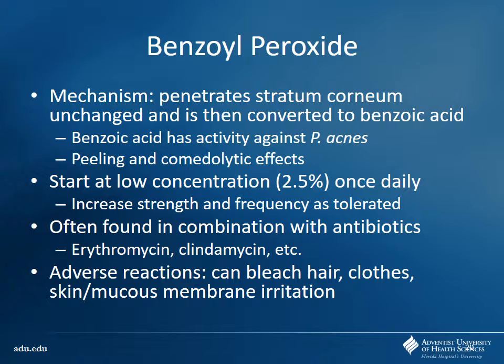So this is going to work by penetrating the stratum corneum unchanged, and then it gets converted over into benzoic acid. Benzoic acid itself has activity against the bacteria that are proliferating in the follicle. You'll also see some peeling and comedolytic effect, so it helps get rid of the microcomedones that are forming as well, due to the astringent nature. As we mentioned, you want to start with a low concentration, say something like 2.5% once daily, and then as they're tolerating it, you want to start to increase the strength or the frequency.